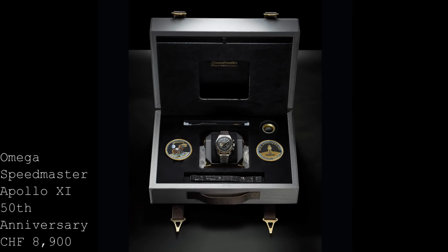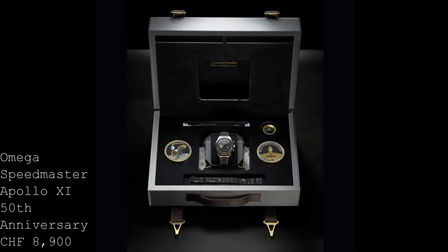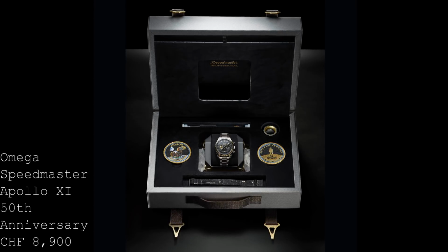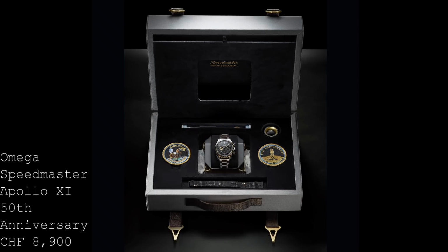Of course, this year marks the 50th anniversary of the moon landing, and naturally Omega has already marked this with their solid gold version of the Speedmaster as an almost direct commemoration and remake of their golden version produced in the late 60s to commemorate this particular event.